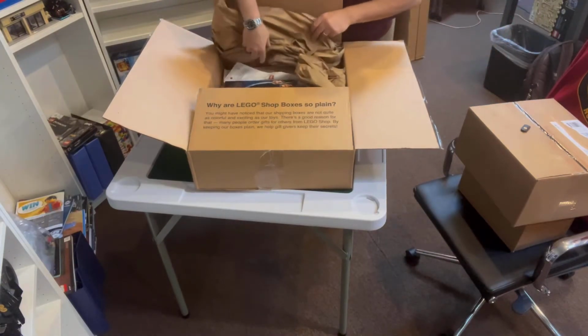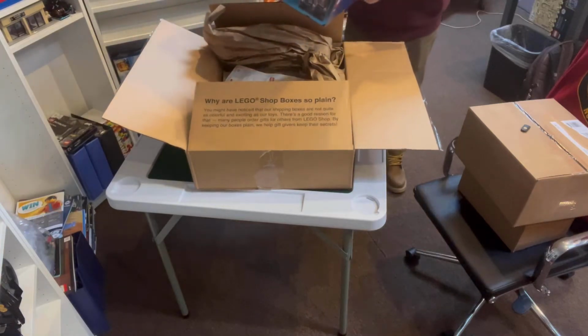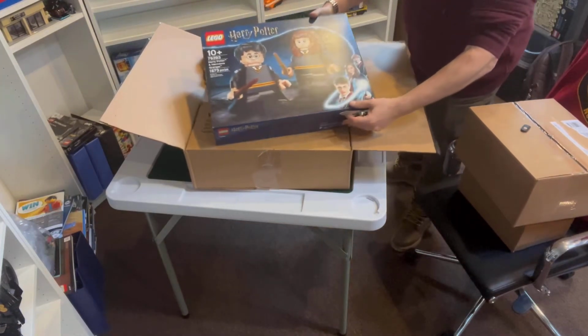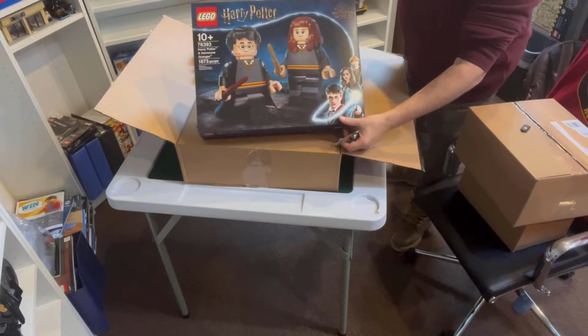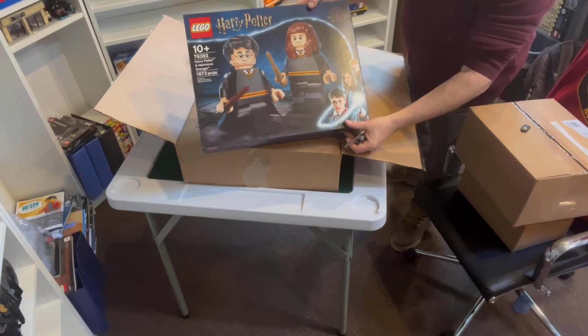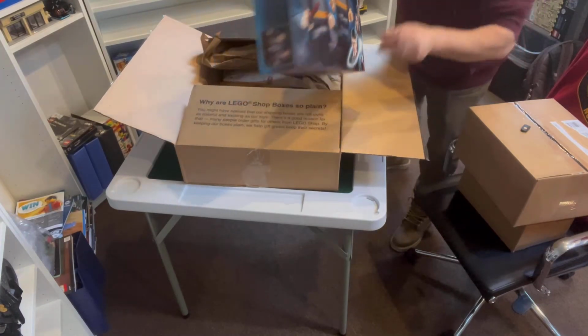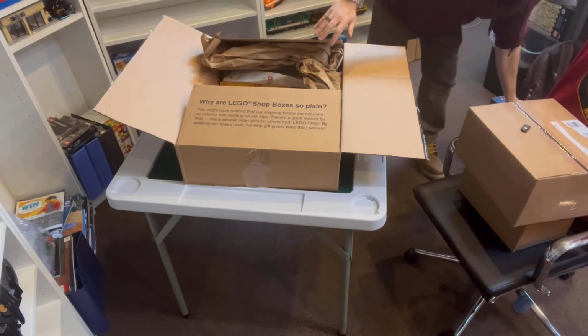Oh, these are fun. These are going to look really good up on the shelf. These are, for lack of a better term, giant minifigures that you build. It's Harry Potter and Hermione from, obviously, Harry Potter. They're massive. They're kind of cool. They look good up on the shelves, and so I thought I'd pick those up. 76393, and there's 1,673 pieces. So, fun. That'll take a little while, and something to do. Oh, what else is in the box?